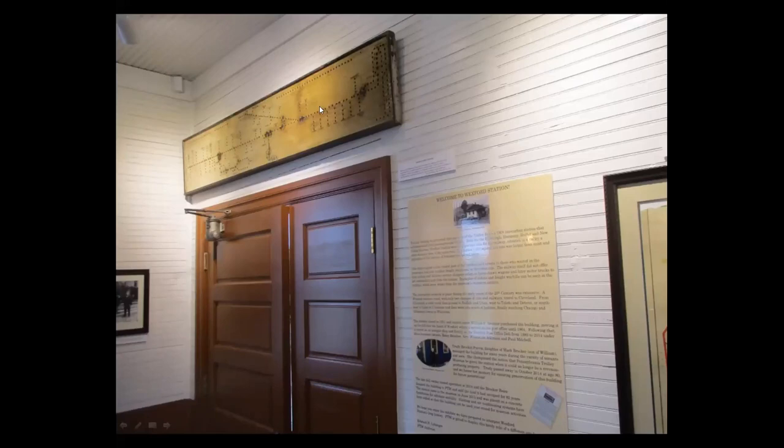So Bill found this in a barn. It had been in a basement of a barn up north, and it's amazing it survived, and it has all the station stops on it, including the extension down to Beaver Falls. And this is pretty amazing. This is New Castle, this is Butler. So we're excited to have it. And we have a lot of really nice information in there.